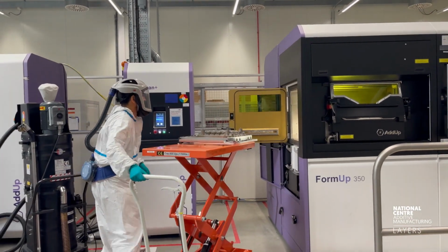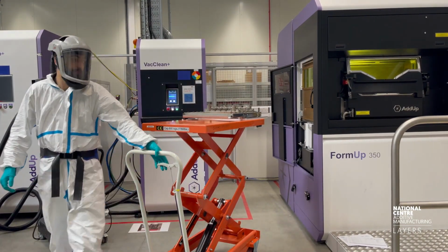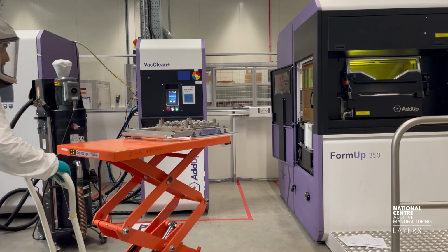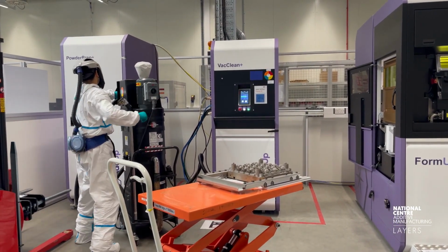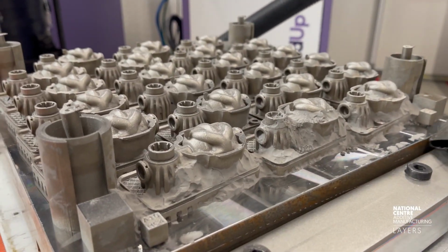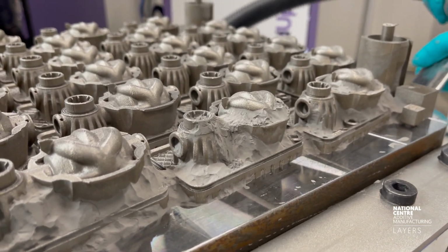No, that's awesome. How many parts were on the build, and what sort of time did it take to actually build all these? So we decided that we could fit as many of the parts as we could on the plate for this build. That's not always the case, but in this instance we decided to fill the build as much as possible with 22 different parts.